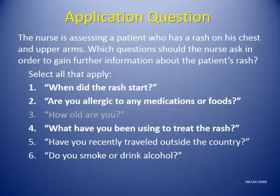Have you recently traveled outside the country? This would also be a good question to ask them because they could have had a foreign exposure to something that started the rash. And do you smoke or drink alcohol? Like answer choice 3, this would be an important part of a health history, but it doesn't help us specifically learn more about the patient's rash, so we could eliminate this answer choice.